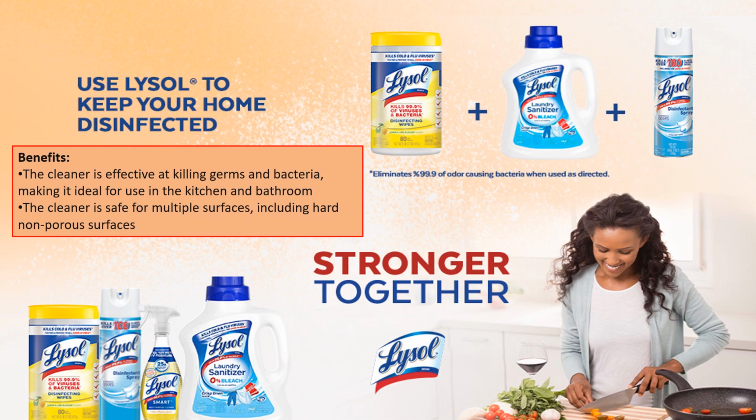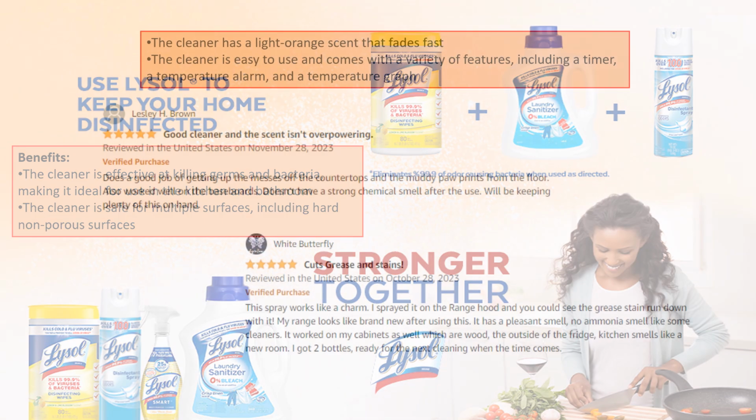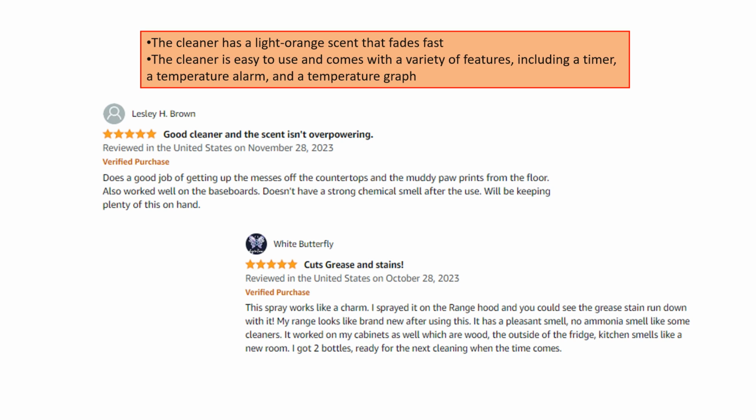Benefits. The cleaner is effective at killing germs and bacteria, making it ideal for use in the kitchen and bathroom. The cleaner is safe for multiple surfaces, including hard non-porous surfaces. The cleaner has a light orange scent that fades fast. The cleaner is easy to use and comes with a variety of features, including a timer, a temperature alarm, and a temperature graph.